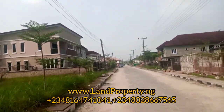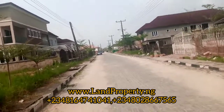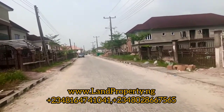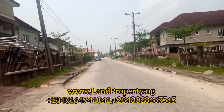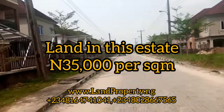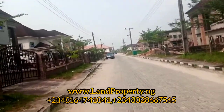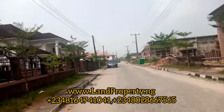And I would strongly advise you to call me. Even if you want to get a land in this estate, you also have property, you also have land in this estate. Land in this estate goes for 35,000 per square meter. It's already a developed estate. But I've just shown you a house. So I would advise you, pick your phone now and give me a call.